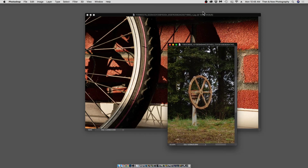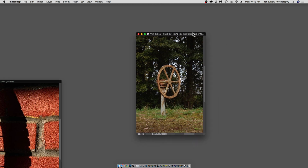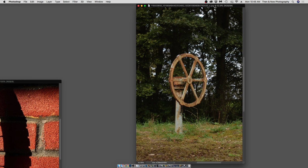Let's check this out here. Let me make it a little bit bigger. Yep, okay, so we're looking at another, I'm going to assume this is probably a wheel for a well, like a water well? Again, if this is your photograph, let me know what this is, because this challenge this week has got a lot of curiosity in me going here.